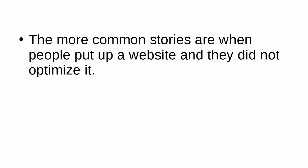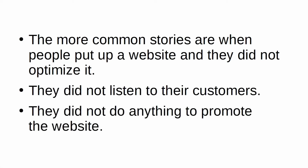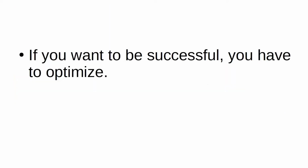The more common stories are when people put up a website and they did not optimize it. They did not listen to their customers. They did not do anything to promote the website. Not surprisingly, the website went belly up. That is an all too common story. It happens all the time. If you want to be successful, you have to optimize.